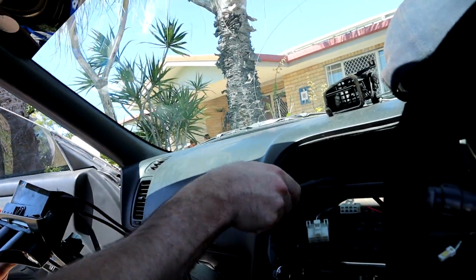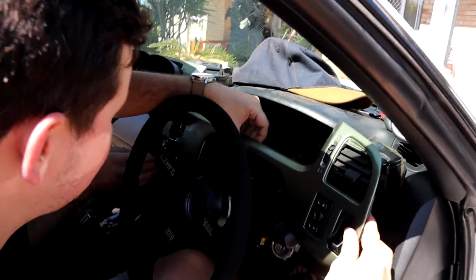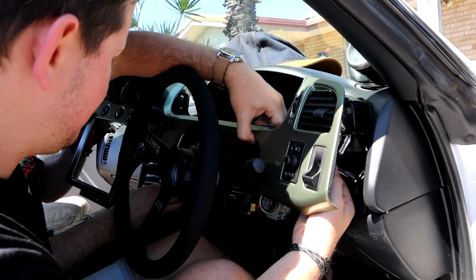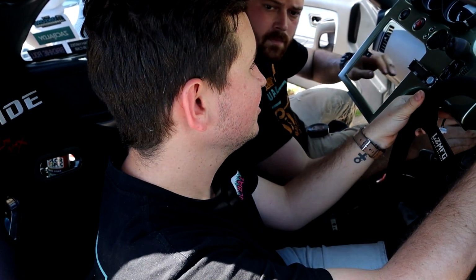Sweet as. Awesome. Actually, Sophie, do you want to hold that real quick? Look at you go. Thanks. Oh, it looks so good. Here comes the fun part. So also, if you wanted to get yourself one of these little gauge clusters, you're selling them?